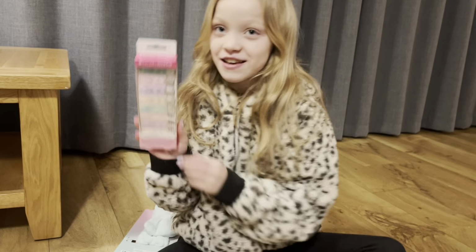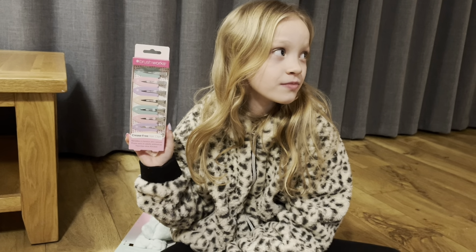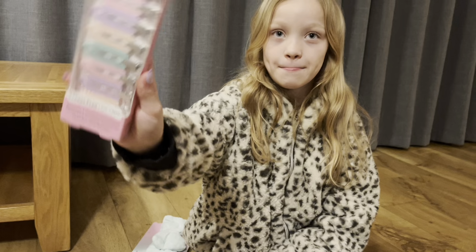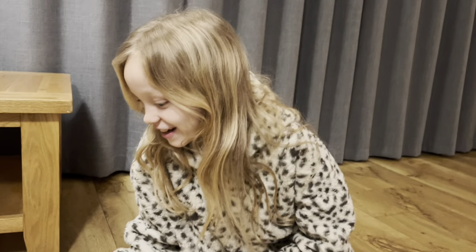Then I got these, crease-free hair clips. So if you've curled your hair, you can clip it up and it doesn't leave creases and kinks in your hair. Pastel colours. I think you've gone with the colour theme, haven't you? Pink. Then I got these brushes for my makeup, pink again, pastel colours. Then I got an eyelash curler. And that's all you found, wasn't it? And then you've got some money left. £25. Now we're going to have a game of Floor is Lava.